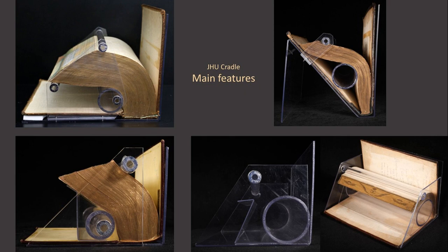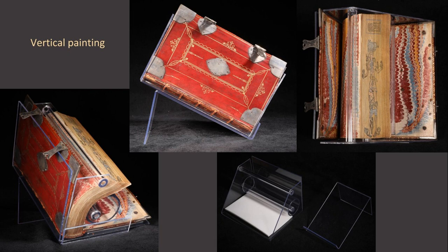All cradles share the features just described. The next slides include a few special cases worth showing. The first is a vertically painted fore-edge. This item required an additional S-shaped piece of Vivac to tilt the main standard fore-edge cradle forward and improve the visibility of the artwork.